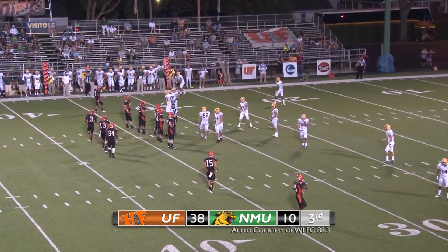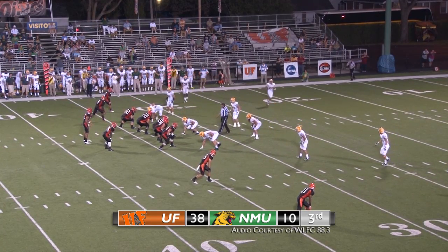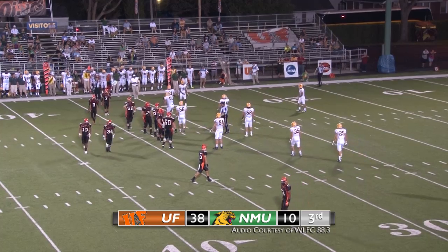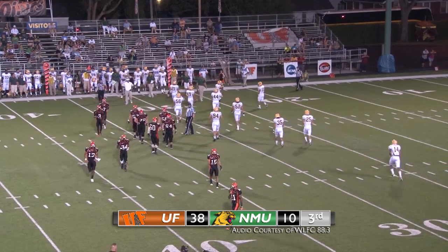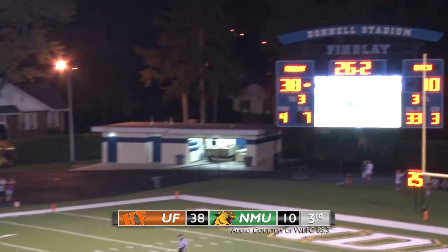4th down now for the Oilers, and they're going to go. Twin receivers to each side. And I think Northern Michigan might want a timeout to talk this over. Did the Oilers take it with 6 seconds? Nope, Northern Michigan takes it. We'll take it as well.